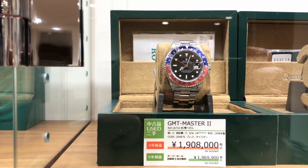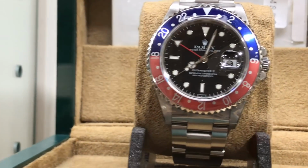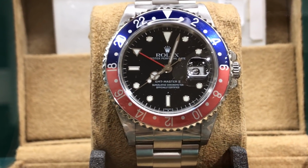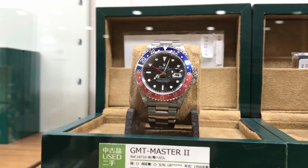All right, so here's a GMT pre-ceramic 16710 Swiss-only dial, box and papers. You can see the price is pretty high on this piece. Now, this is one of the most expensive stores in Japan, Quark, and we'll take a deep dive into some of the other pieces.